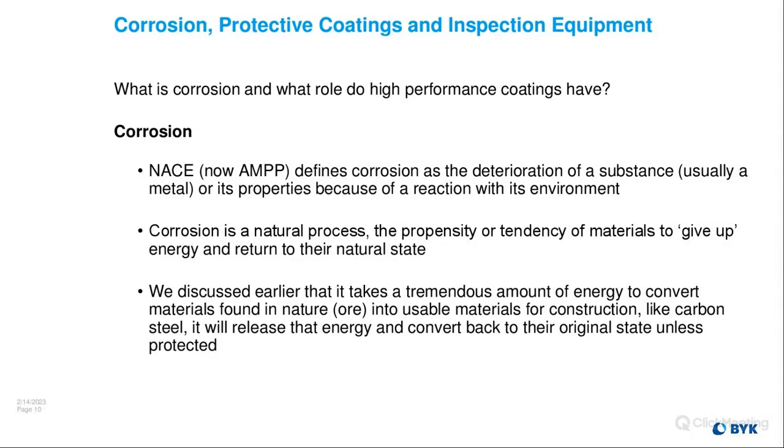So we've been talking about this word corrosion for a little bit. It is defined as the deterioration of a substance, usually a metal, or its properties because of a reaction with the environment. So in a coating application, obviously you want to limit steel's reaction to the environment. It's a natural process. This is basically the tendency of materials to give up energy and head back to their natural state. Discussed earlier, it takes a tremendous amount of energy to convert materials found in nature into usable materials for construction. But it's going to convert back quickly. It's going to rust. It's going to corrode. It's going to look bad in a short amount of time, depending on the surface environment, if it's not protected.